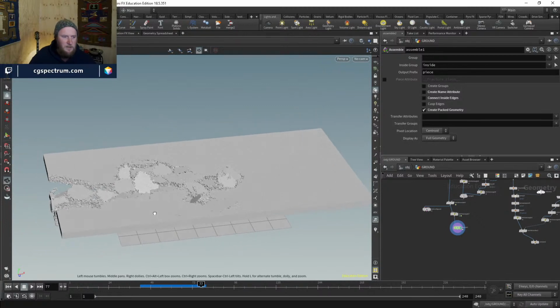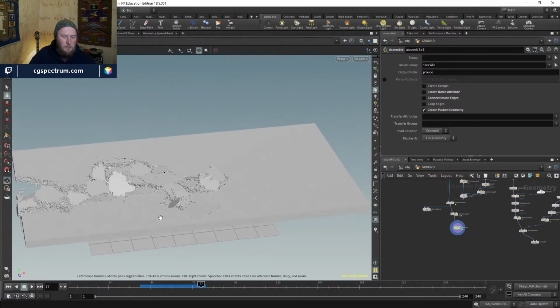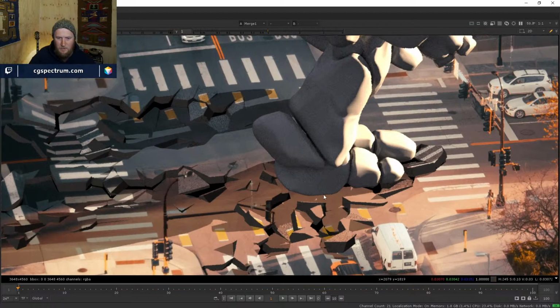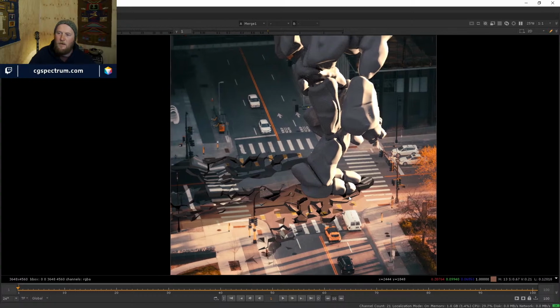Someone asked me in the comments as well about why I didn't use ambient occlusion for my shadows, my rendering last week. And I mean, some sort of ambient occlusion probably would help, but oh, okay, environment art.